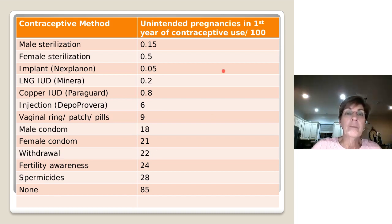These are just the rates of unintended pregnancy in the first year of contraceptive use. If you use nothing, 85 pregnancies per 100 women if they're not using any contraception. The pill, patch, and ring, about 9 pregnancies per 100 women in the first year. A lot of those are due to not taking them correctly. They miss a pill, they skip, things like that. And you'd think, how can the injection have this many? Well, people don't always come back at the proper interval of 12 weeks to get the injection again. They sometimes go 4 months and 5 months.